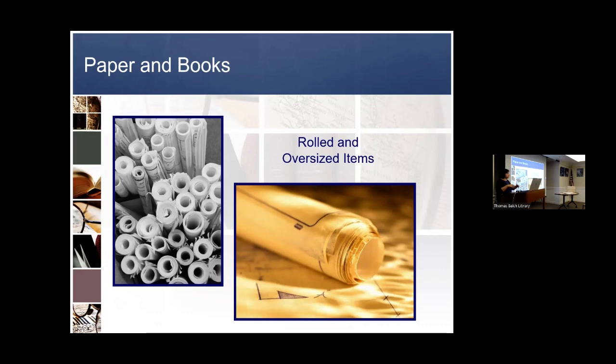And if you have something that's been rolled up and it's relatively pliable, what you should do is take it and lay it out on a big table. If you just unroll it and it's flat, then you're done. But if it's still curving a little bit, then roll it out on a big table and put some sort of weights on the corner.